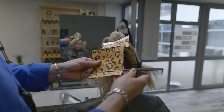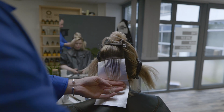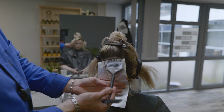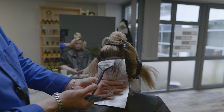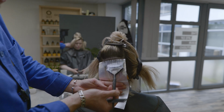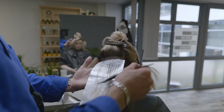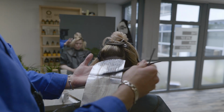You do need to obviously bear that in mind as you work through this particular technique, that when you're working on hair that's been previously compromised, condition's got to be the first thing you think about. Result second, condition first. You can always go back and do it again at another point, but if you snap it off, you can't do it again.